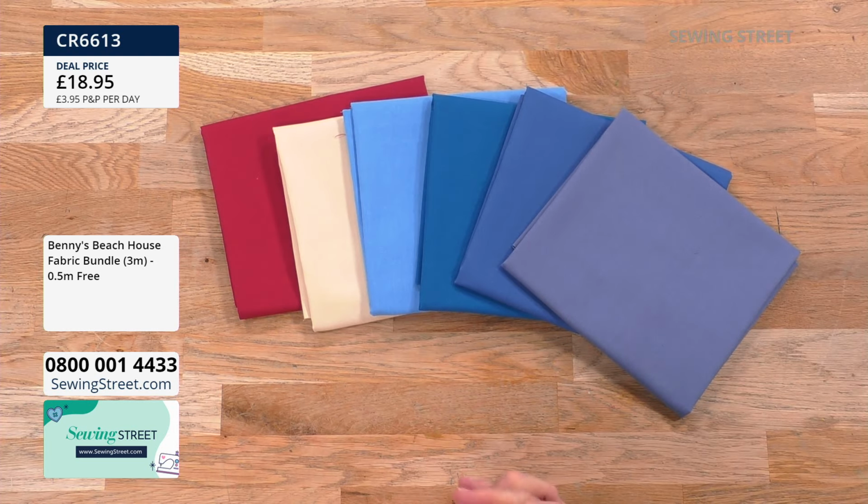Anyway, this is Benny's Beach Hut, also known as Baboon's Bottom.